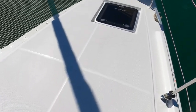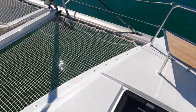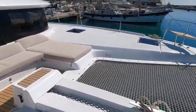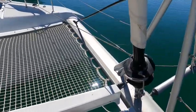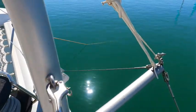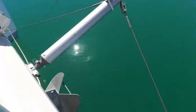So moving forward, up the deck and onto the nets, and looking back, you get a great view of that forward lounge. This boat has a bowsprit to fly your lighter wind sails off, and the anchor roller is on the bow there.